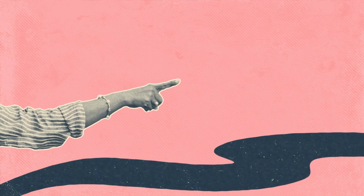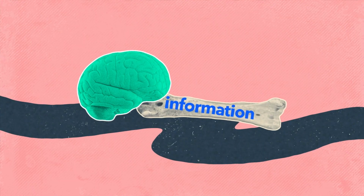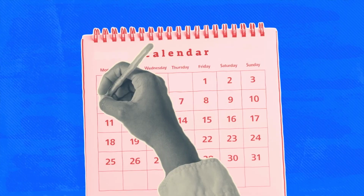Retrieval practice is exactly what it sounds like. Your brain practices retrieving information, then brings it back to you. So how do you make your brain go fetch? Retrieval practice requires two things: time and forgetting. Sounds counterintuitive, but it's true.